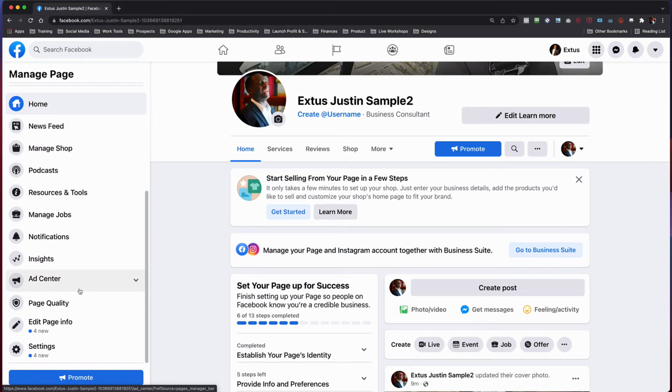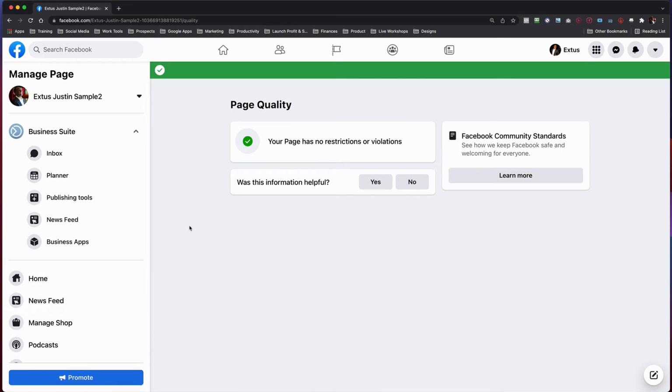Okay, we have the ad center. I won't go into that one. Page quality. So if people report your page, if you have restrictions or violations, if you're doing anything illegal with your business page, then people will report it, and this is where the restrictions or violations come into play. And I believe if you get like 3 or so of these violations, Facebook will shut down your page.